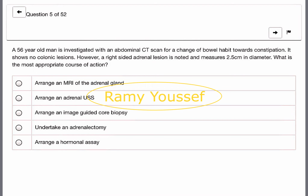This is an incidental finding of the adrenal gland. So, arrange an adrenal ultrasound? You already did a CT, which is a higher investigation than ultrasound. Of course. So the investigation is a hormonal assay. Yes, exactly.